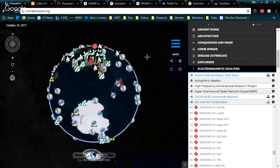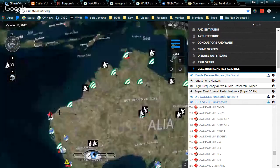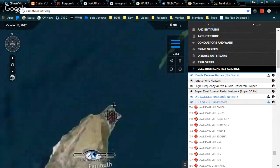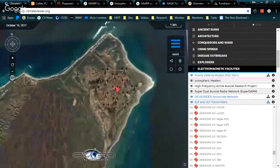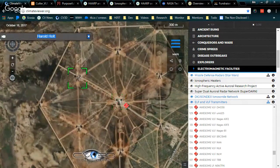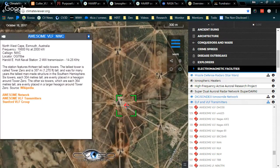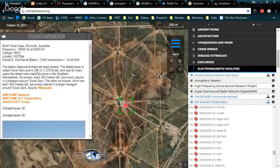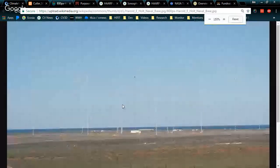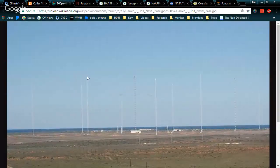So I'm just going to fly over there and show you this guy, because everybody talks about Harold Holt. And it's right here on the corner. I've seen this on every single website. You've never seen it like this. So I went and put my little antenna icon on each one of the poles so you can see where the poles are. And you can see the details right here. And there's a photo of Harold Holt. Let's bring that up, and it looks like this. So big, tall antennas, long cable wires run in between these.